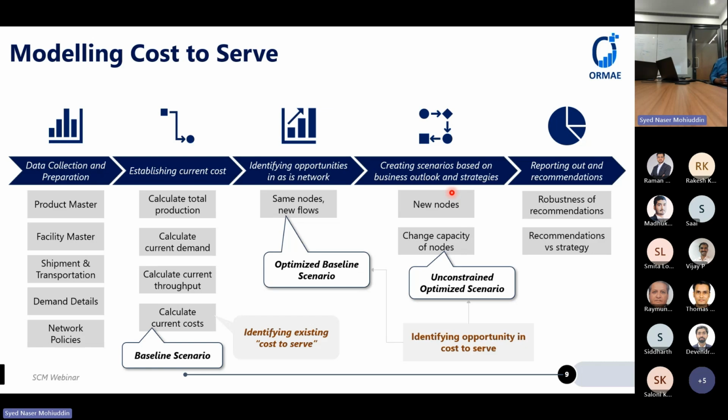Then you create scenarios, various what if scenarios to analyze the cost to serve and the opportunity to define your business strategy. You will see various what if scenarios, and basis that you will define the strategy. With this, I would like to hand over to Sayyad to take it over and also cover the case study.